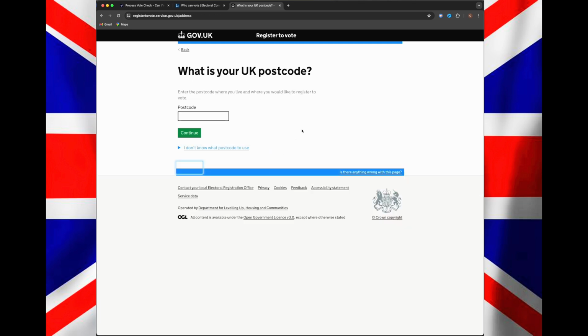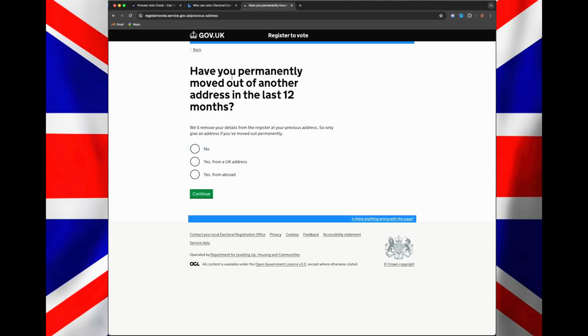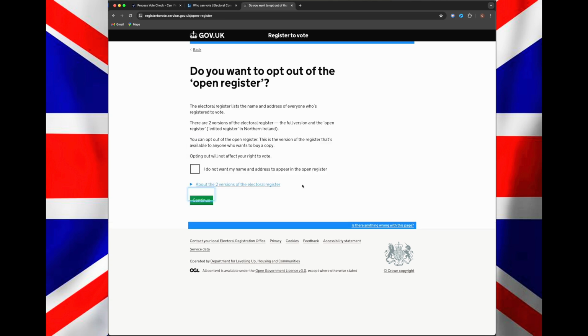What is your UK postcode? That is also provided. An address found. Continue. Do you also live at the second address? I don't live at any second address. No. Continue. Have you permanently moved out of another address in the last 12 months? No. Continue.